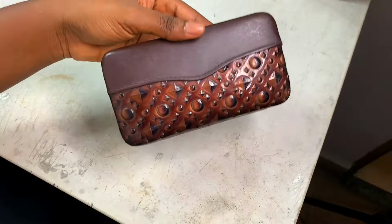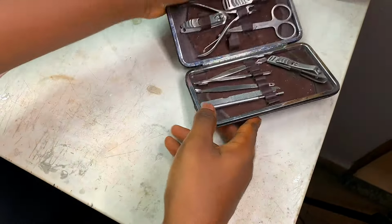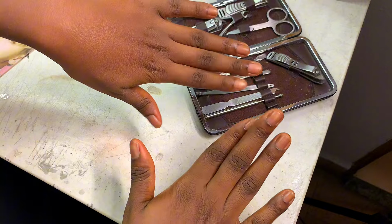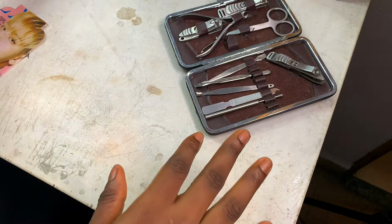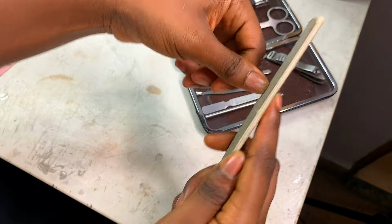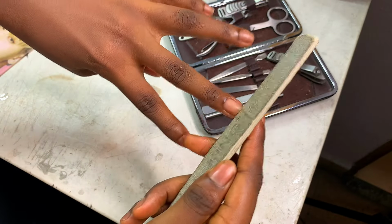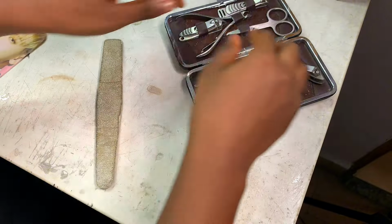So now let's get into nails. I'll be using this nail set I got from a supermarket. I love everything they have here. They have a complete set of everything you can think of using to do your nails. So basically, I'm just filing my nails, removing all the excess things that are not supposed to be there. So yeah, after that, I would just be trimming my nails.